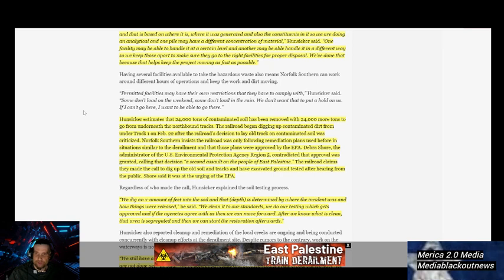She's the administrator of Region 5. She contradicted that approval was granted, calling the decision a second assault on the people of East Palestine. The railroad claims they made the call to dig up the old soil and tracks and have the excavated ground tested after hearing from the public. Shore said it was an urging of the EPA.